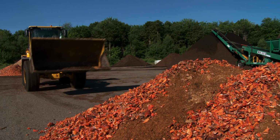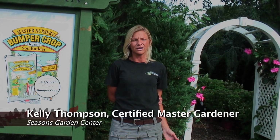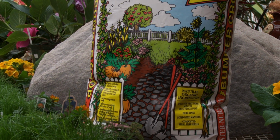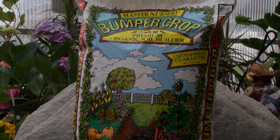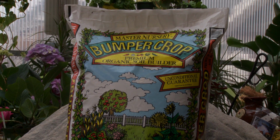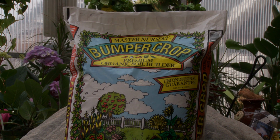As a master gardener, I am a full believer in compost, and I call the bumper crop a supercharged compost. People will come in and ask us the price of that product after looking at the label, and we will tell them it's $15.99. And a couple will say, oh, sure, and they'll get in their cars and take the little short trip up to Home Depot, park in the parking lot, go and ask them in Home Depot for a bumper crop, and they don't know what it is.